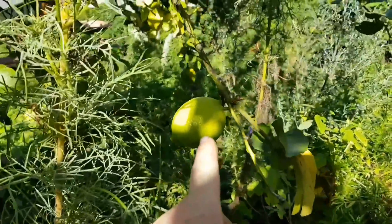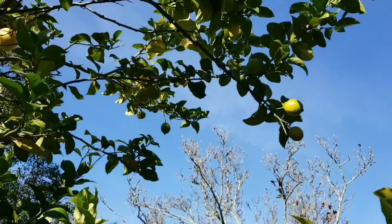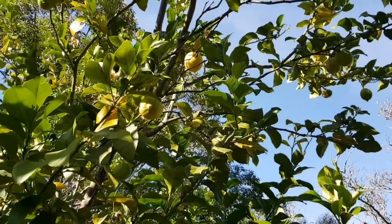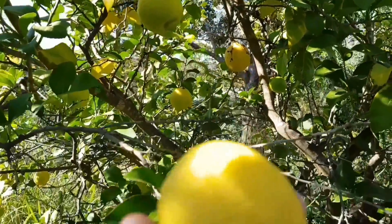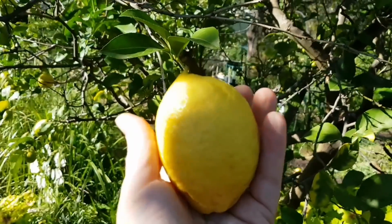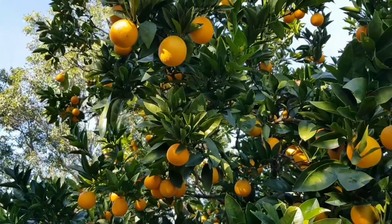And there's still quite a few here developing. There's a cosmos I need to pull out. And there's a lot up there, very high up, that I don't know how I'm going to pick off. I'll have to get a ladder or something. I should have really pruned it last year. But for the moment, it's a lovely lemon. I never thought in my whole life that I would have a lemon tree and an orange tree in my garden.